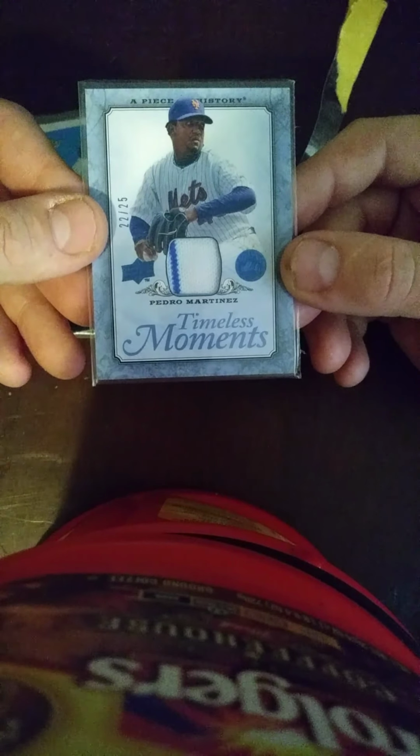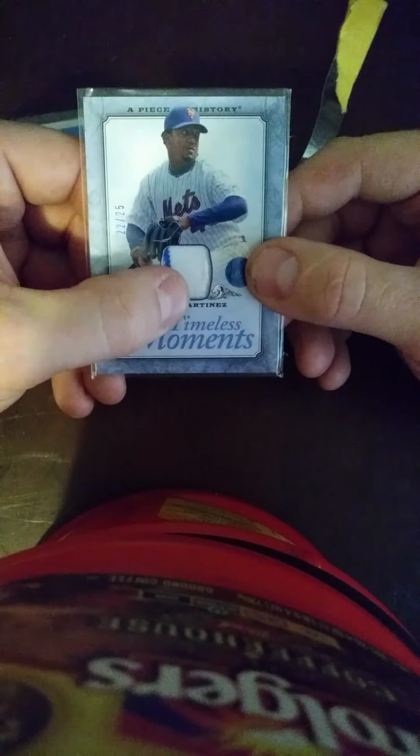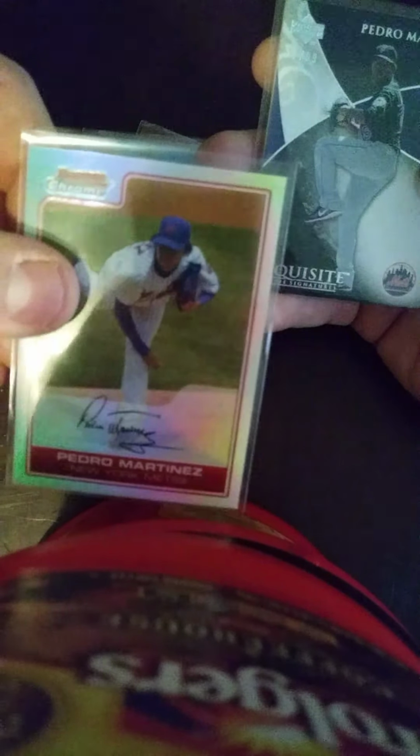And a jersey card of Pedro, Timeless Moments, a piece of history, Upper Deck. Nice little pinstripe from the Mets there. Numbered to 25 copies. And that's about it. So a quad relic, a relic numbered to 25, numbered to 299, Topps Finest, the Bowman Chrome Refractor, and a card numbered to 99.